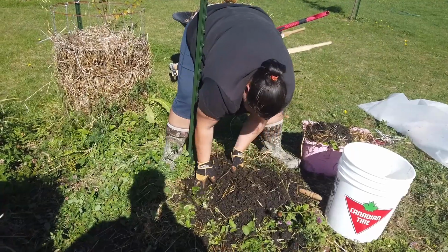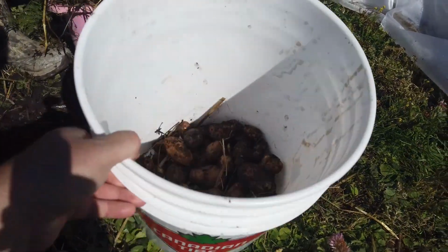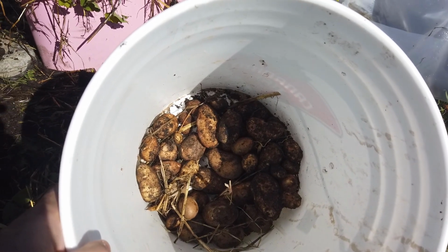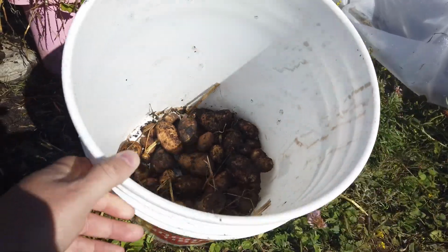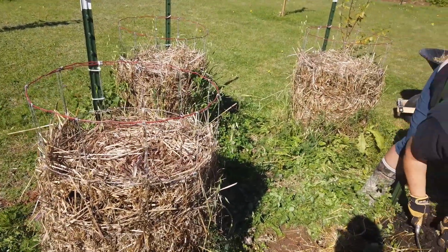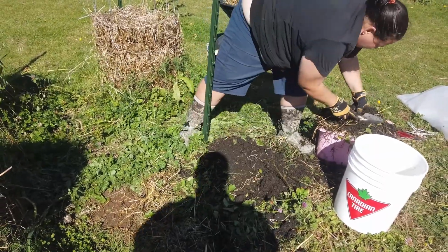So we've gone through our first tower, and it doesn't look too promising, guys. Here's what we got in our bucket. I think we had more seed potatoes in the bag when we started than what we ended up with in the bucket. We've got 3 more towers to go through. Hopefully these towers have produced more. So far, it's not looking too good with these potato towers.